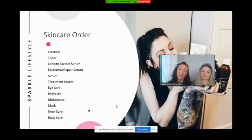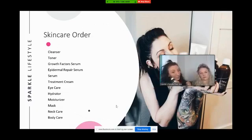Then we'll talk about an epidermal repair serum. We talked about inflammation, so adding a serum that will really calm inflammation is a good idea. Then I would add serums. Most serums, not all, but a lot, come in that type of container. I would apply this right after. Then you would have your treatment cream. You need to realize that anything like a growth factor serum, I want to go the deepest, and that's why I put them first.